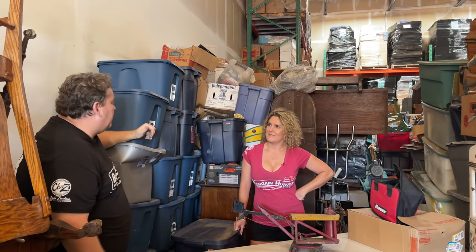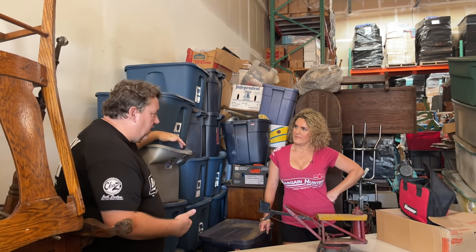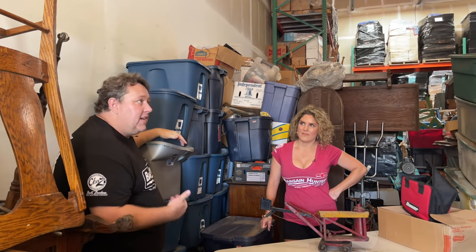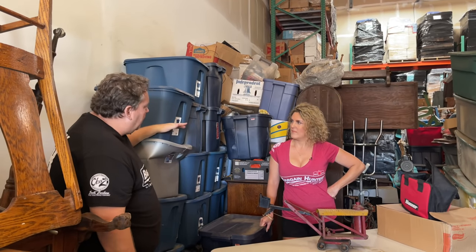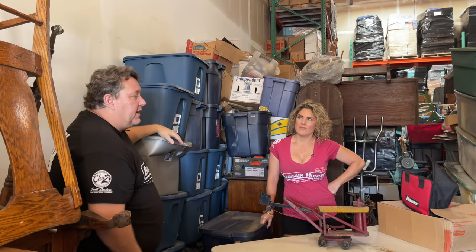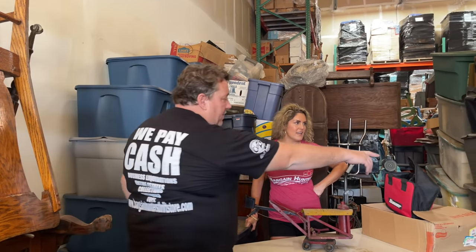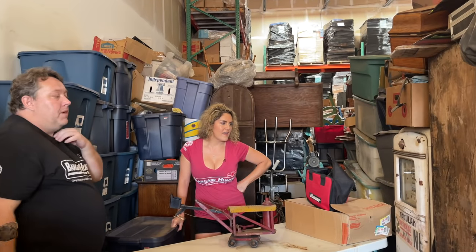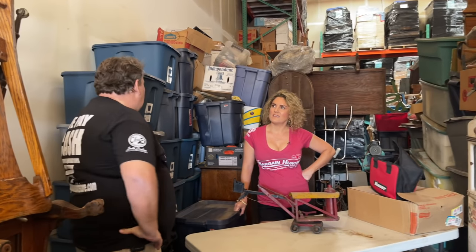But if you haven't seen the lockers where we spent $25,000, all these tubs right here come from the $25,000 locker. If you guys haven't seen that video, you want to watch it. It's a really cool video. We haven't looked at these yet. We're going to do it together with you guys and sort it down and see what's up. We sold this to a friend of ours for $1,200. He has to pick it up, but he has been busy. All right, let's do this.